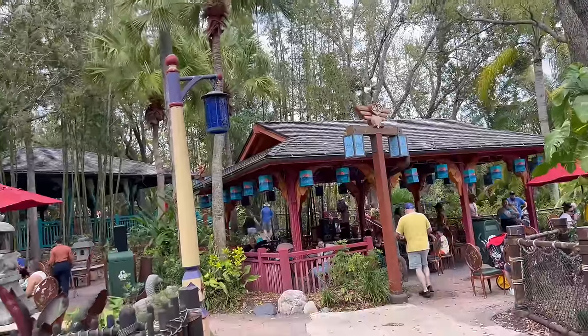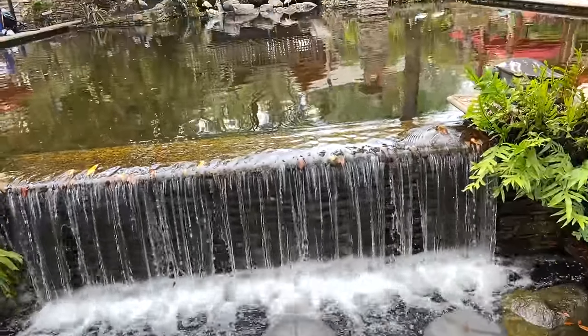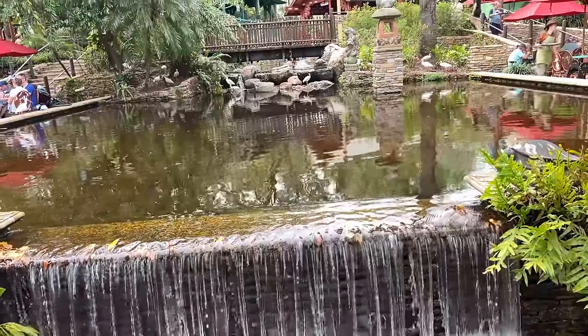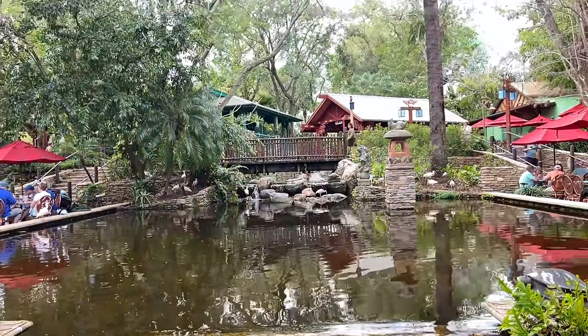The seating just goes on and on here. They have so many different areas. This is kind of the little waterfall seating. Well, maybe we can try to find a seat right around here with these guys.